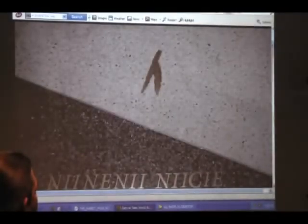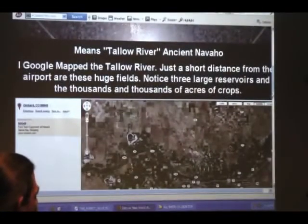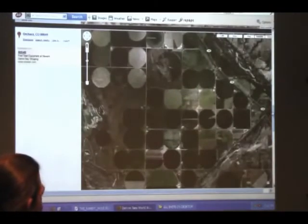Alright, so you also have all over the floor these weird things written in ancient Navajo. Nanini Nisi means Tallow River. Took me forever to find that. Well, I Googled Earth Tallow River, and I pulled up this spot. This is exactly what brought me to it. They have 3 gigantic reservoirs, and all these are crops. Just massive crops. Thousands of acres of crops. So they're setting up something up there.